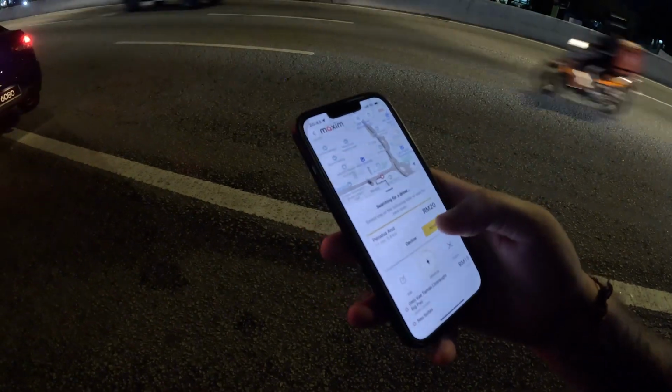This is the first time I'm actually trying the Maxim taxi app. Struggling to find a driver at the moment, so I don't really know how we're going to get on. We're stood here by the highway, so probably not the best place to be picked up, but at the moment I can't find a driver. Maybe we'll end up getting the MRT back. I've just got to wait and see what happens. We got one. Yes, accept.